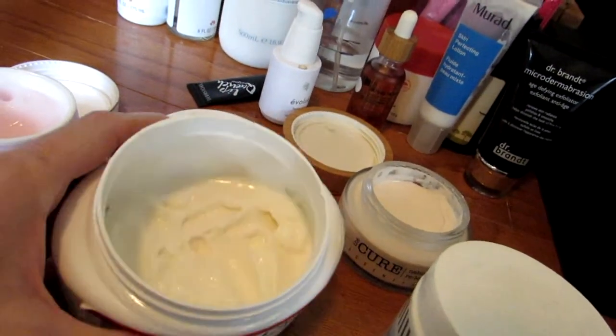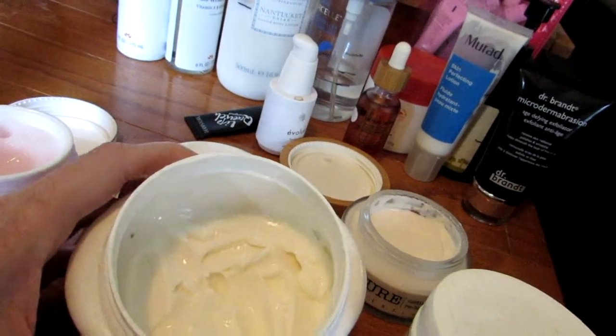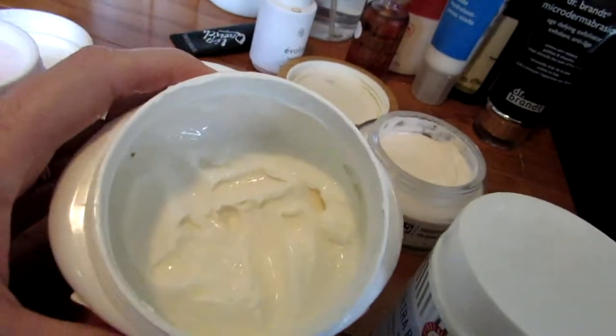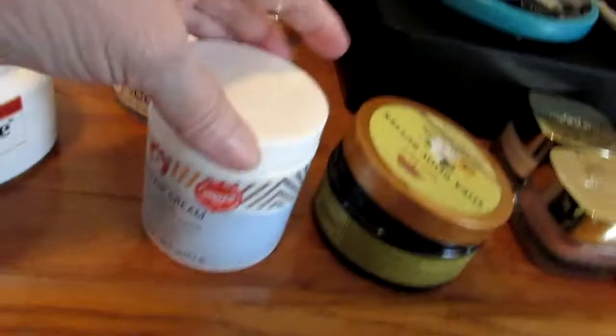The only negative to this cream, and it's maybe not such a negative thing, is if I'm wearing press-on nails, they get loose when I use this. So I guess that just shows that there's a lot of oils in this cream, which I've been using on my feet, and I absolutely love how soft my feet feel.